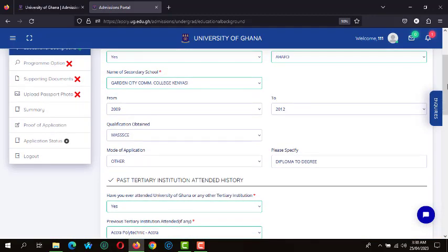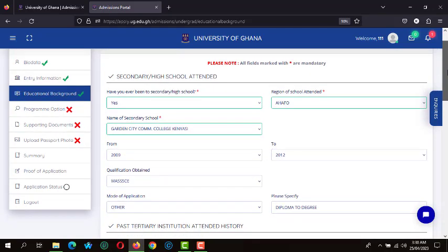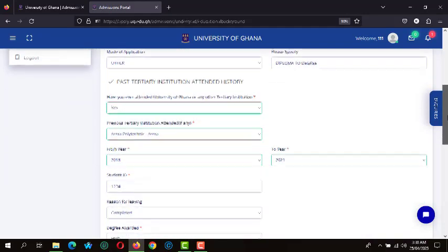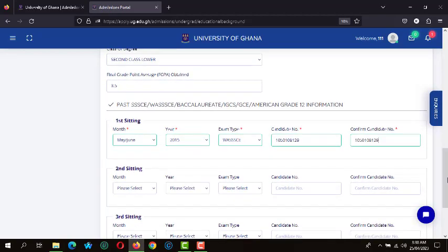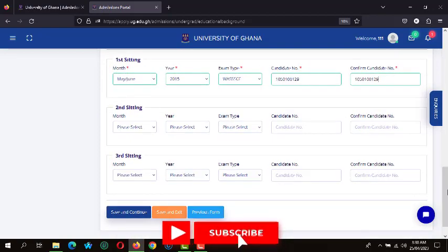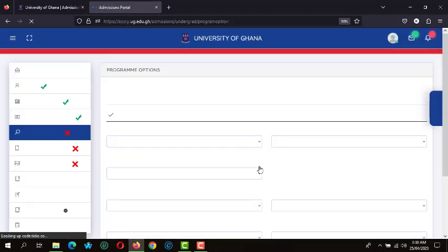So let's quickly glance through the educational background details, and as indicated, I was able to fill out my secondary school attended, my past tertiary school attended, as well as my WASSCE credentials. So upon filling this part of the application, you click on the save and continue and move to the next application portal.